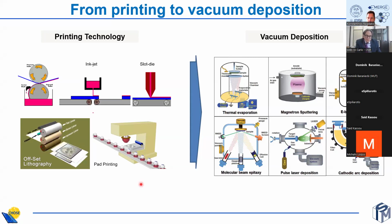If you want to do it in a simple way, the NIP configuration is better, because in the NIP you can deposit, let's say, an electron transporting layer like tin oxide, then perovskite, then PTA, and then you can sputter at very low power directly on PTA, or you can print or thermally evaporate a protective buffer layer like vanadium pentoxide to protect from the sputtering.